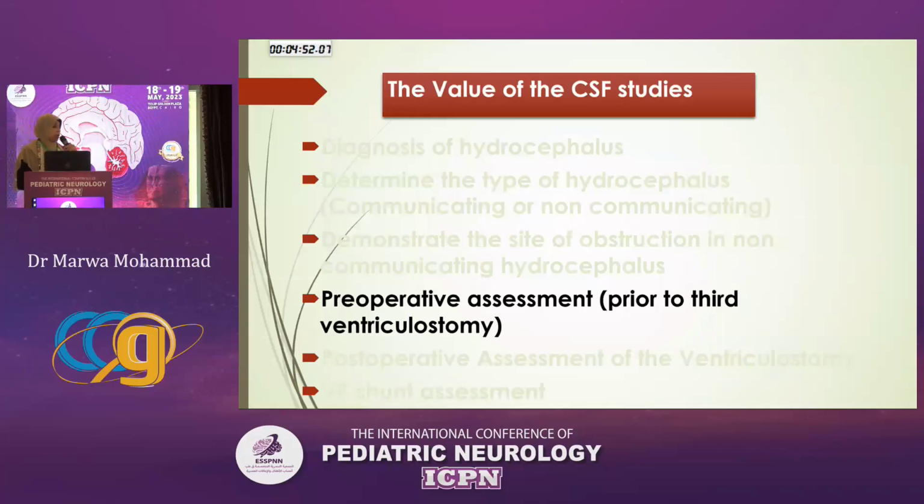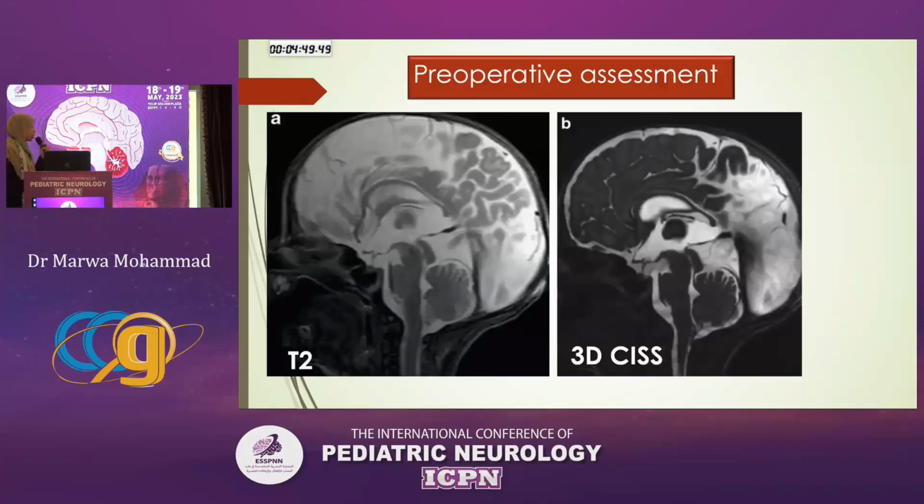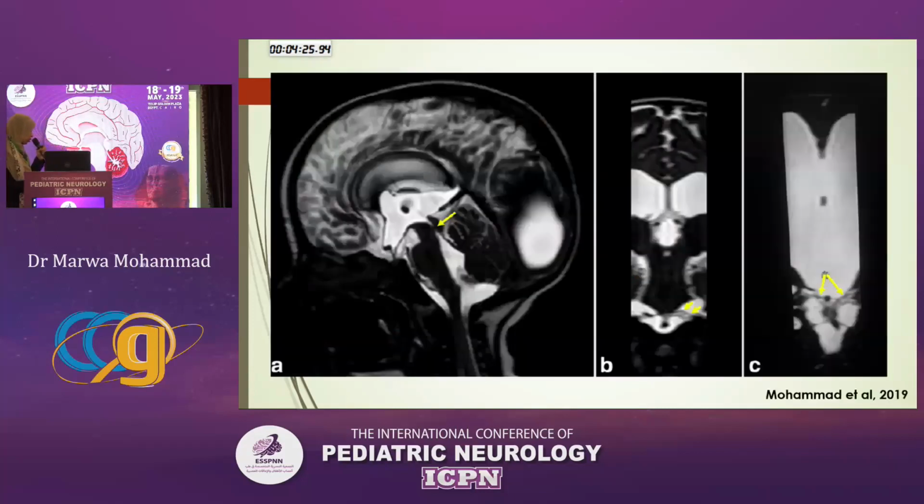Preoperative assessment prior to third ventriculostomy is very important. We use conventional T2 image and again 3D image for detection of the prepontine CSF. Here in conventional T2, there is signal void in the prepontine cistern. It's important that in 3D, the membrane of Liliequist is documented. It's a variant in many infants. We see here that the 3D high resolution shows membrane adhesions in the foramen of Monro.